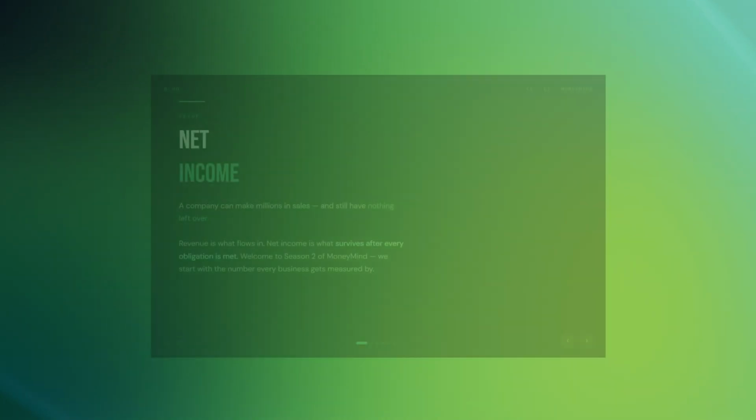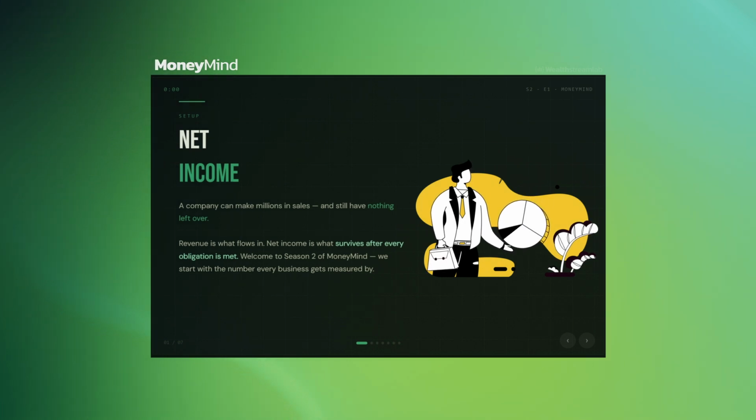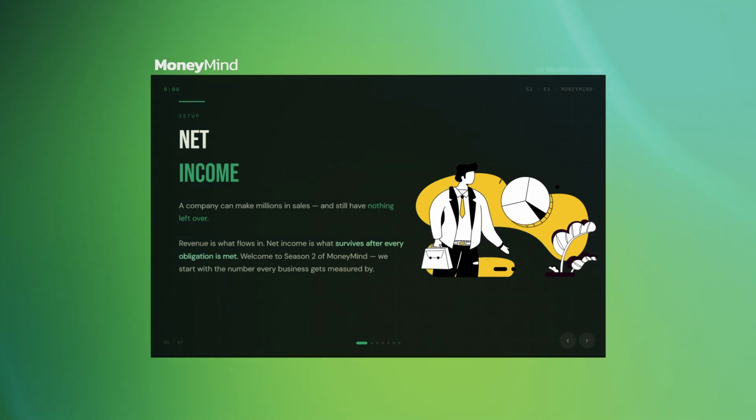A company can make millions in sales and still have nothing left over. Revenue is what flows in, but a business also pays suppliers, employees, lenders, and the government. Net income is what survives all of that.